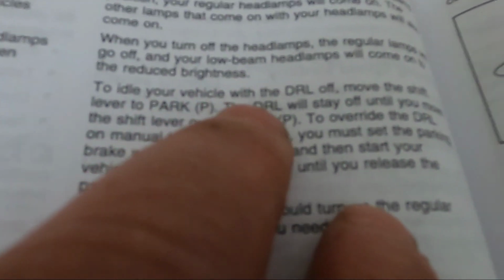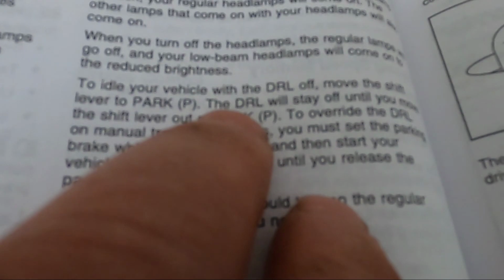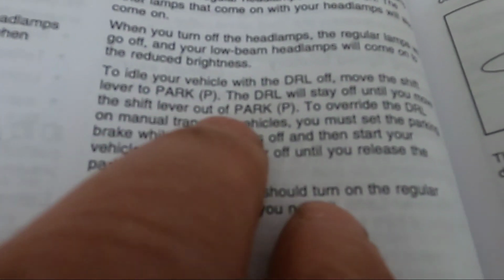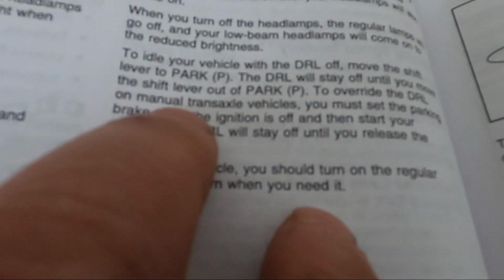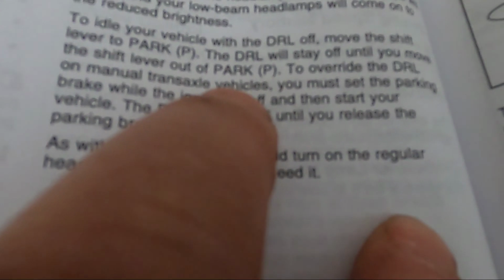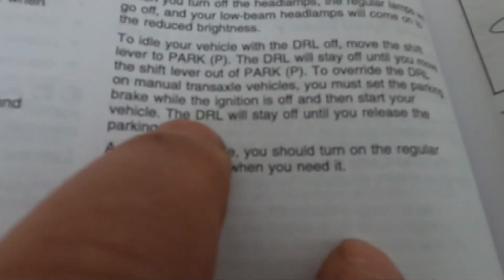To idle your vehicle with the daytime running lights off, move the shift lever to park. The daytime running lights will stay off until you move the shift lever out of park. To override the daytime lights on a manual transaxle, which isn't the case with this vehicle, you must set the parking brake while your ignition is off and then start your vehicle.